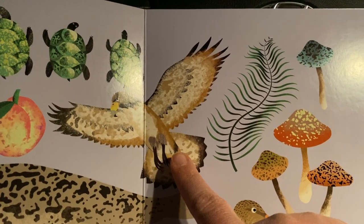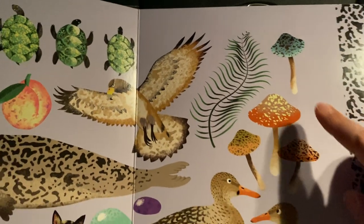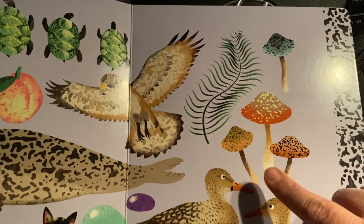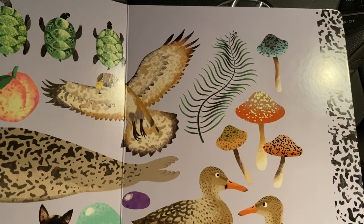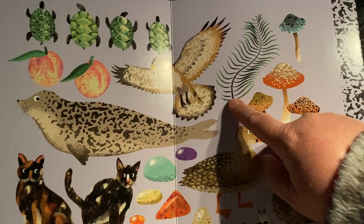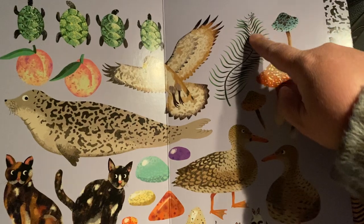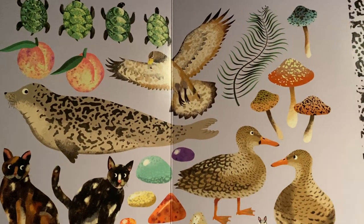And then what is this? That's a speckled hawk. And then here, do we know what those are called? Those are speckled mushrooms. And the one thing that's not speckled, look at that. It's a wavy fern. See that plant? It's just a wavy fern.